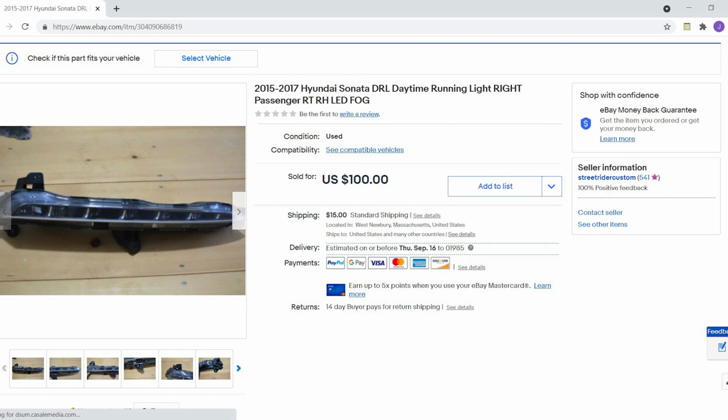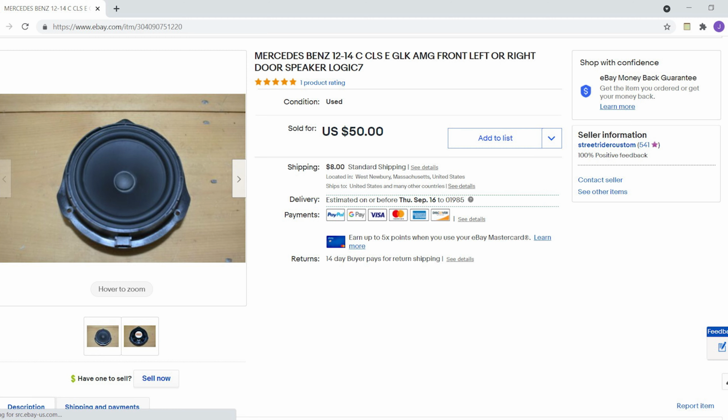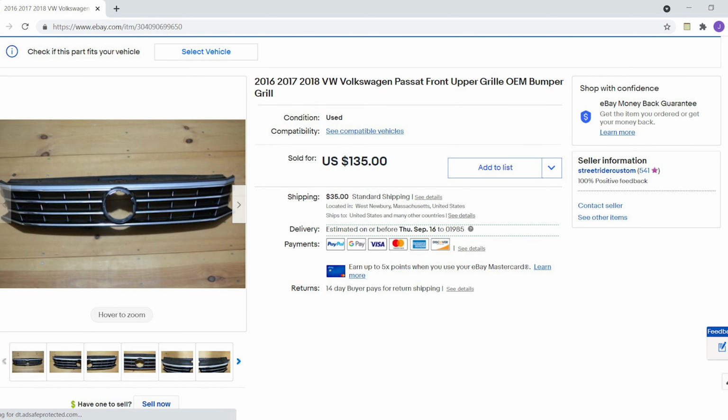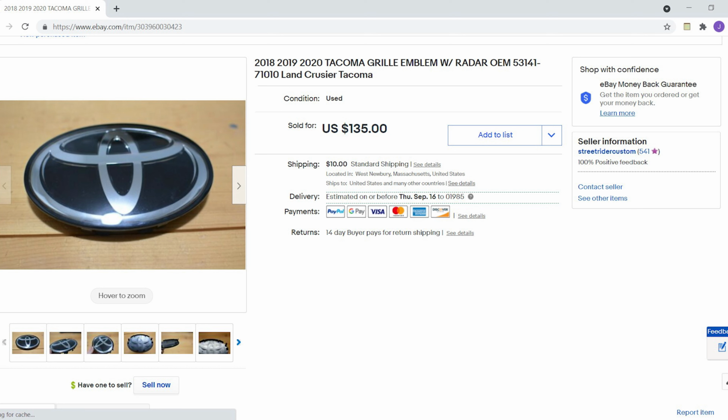Hyundai Sonata daytime running light, $100 plus $15 shipping. Volvo XC90 door handle, $30 plus $7 shipping. Mercedes-Benz speaker, $50 plus $8 shipping. Volkswagen Passat grill, $135 plus $35 shipping. An Audi Q5 grill, $250 plus $50 shipping. And a Toyota Tacoma emblem, $135 plus $10 shipping. So those were the 9 items.